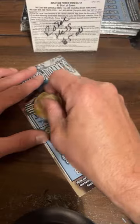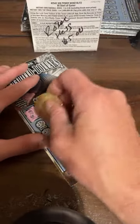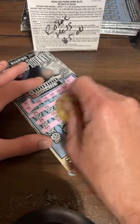Super Bub, what's going on? Welcome in. Looking for the $20 bonus. Nothing on that one. 40 and 18. Here we go. Looking for a 40 and an 18.